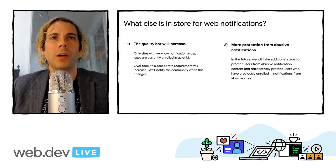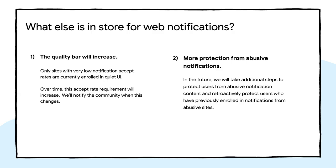Before I finish, I want to share a little bit about what's coming next for notifications. First, we're planning to increase the accept rate percentile that's needed to have normal notification prompts. Since this is a percentile as well, something to keep in mind is that if other sites are improving their notification UX and you're not, your site may be slipping into a lower percentile, and quiet notifications may be activated for your site. If your site has a notification accept rate of over 50%, you're in safe territory, but we recommend aiming for 80% or better.